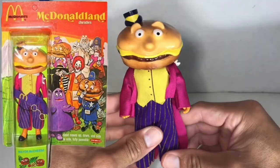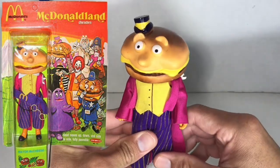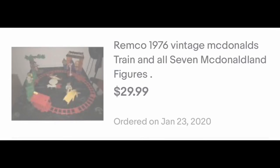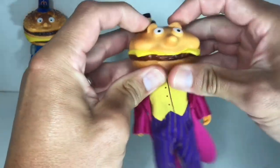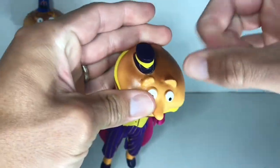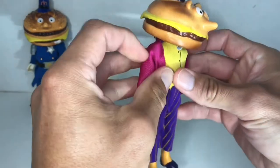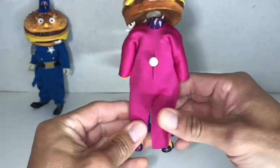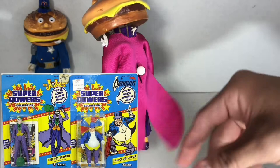Mayor McCheese. Both of these figures are actually the ones that drew me to this eBay item. His head is solid plastic. Oh, he's missing detail on his other shoulder, but just looking at him like this, he's very reminiscent of the Superpowers Penguin and Joker with these coattails.